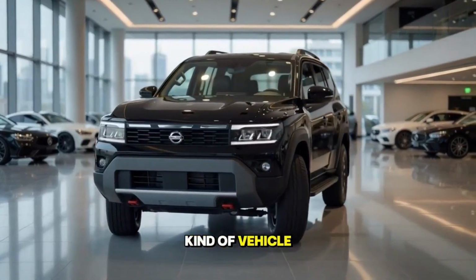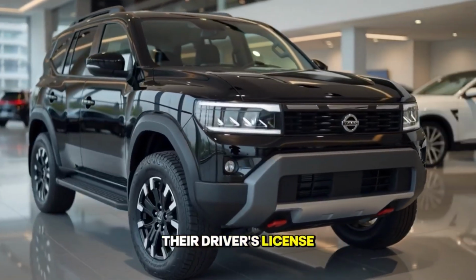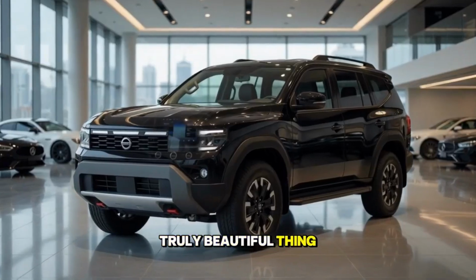This is the kind of vehicle you buy and keep for 15 years. It is the kind of vehicle you pass down to your kids when they get their driver's license. It is built to last, and in today's world of disposable consumer goods, that is a truly beautiful thing.